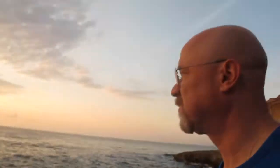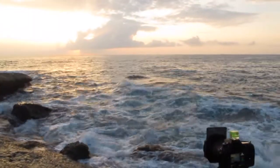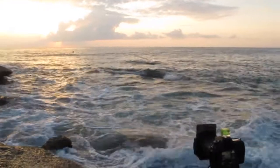Certainly lovely to be out and about this time of the morning. Beautiful out here. Slightly wet feet from a couple of waves that broke over me. Not too bad though, I've had worse. I don't think we've got much longer to go. Sun's behind some clouds. It's creating a few quite nice rays.